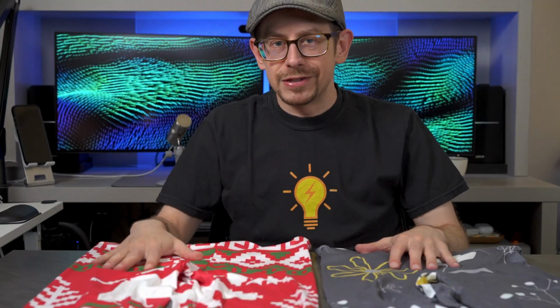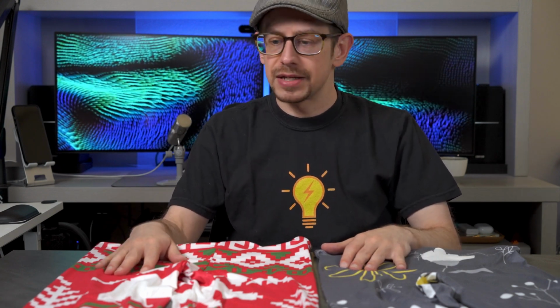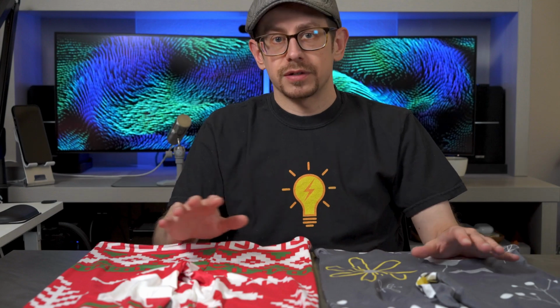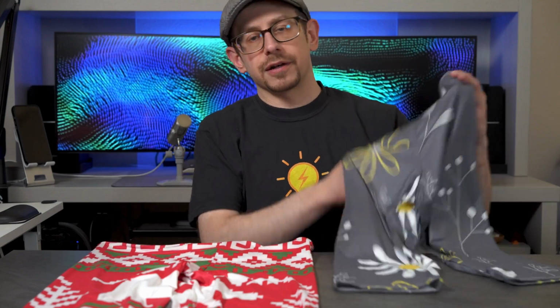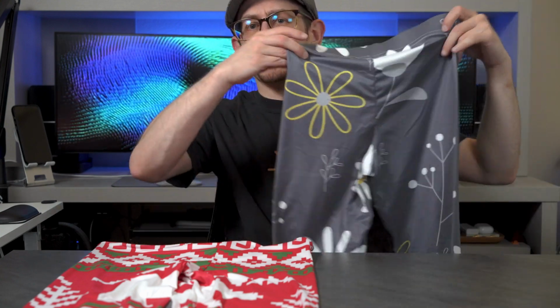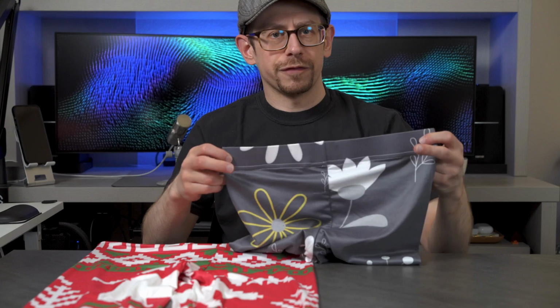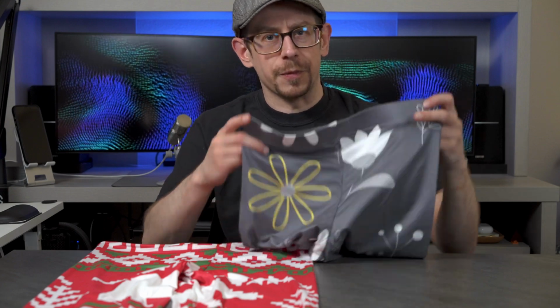All right, let's talk about these 2 patterns here for a second. There's a lot of different directions you can go with your print-on-demand leggings depending on the style. You can certainly do more general patterns. Now, this is a pattern that honestly, I'm having trouble at the moment remembering if I got from Vexels or from Creative Fabrica, because I've been getting patterns from both for the last couple months.